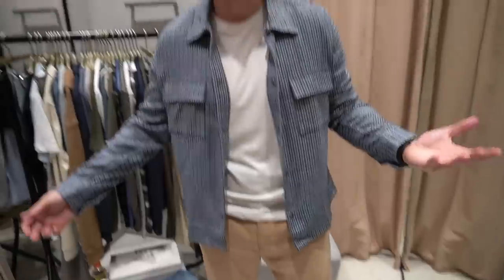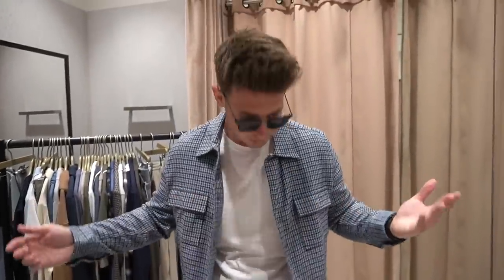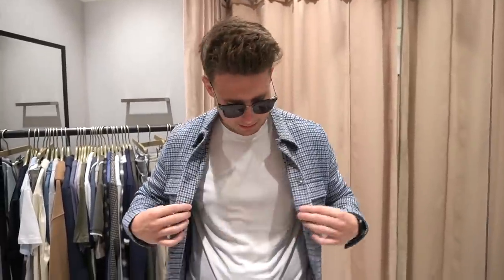Bit of a different outfit from usual, guys. Not my usual style, but it's nice to mix up. Camel trousers, check overshirt, white tee.